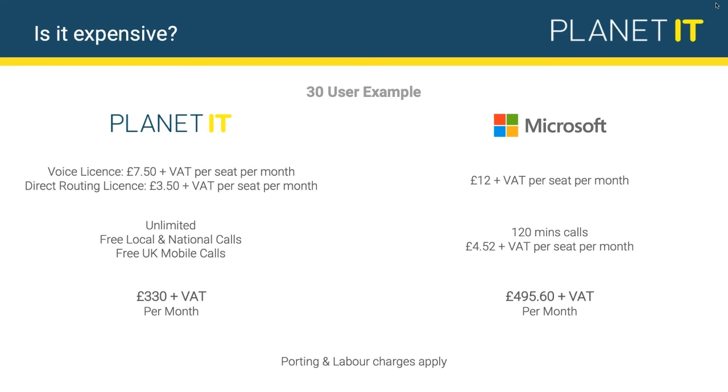I'd also like to add, James, in comparison to the Microsoft option, it's 2,000 free UK mobile calls, 2,000 minutes, sorry, for free UK mobile calls on the Planet IT option. So whereas very quickly someone like me, for example, would run out of the 120 minutes, I'd probably run out of the 2,000 minutes as well. But again, it's a very attractive proposition.